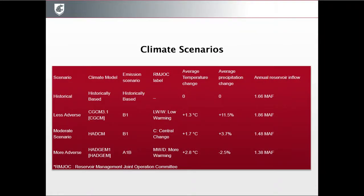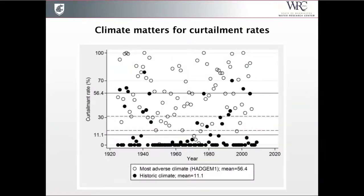The climate scenarios. If you have any questions about these, you can go find Jenny Adam around someplace. She's really the mastermind behind developing the climate scenarios. But here's what it looks like. The black is the historical. Those are the actual curtailment rates back to the 1930s. Those at the bottom are the years in which there's no curtailment. The black dots going up to 100% were the historical, so you can see the early 90s droughts, 2001, 2005 in there. But you see what happens with the future climate scenario: curtailments certainly increase quite substantially. And that's the most adverse climate scenario.